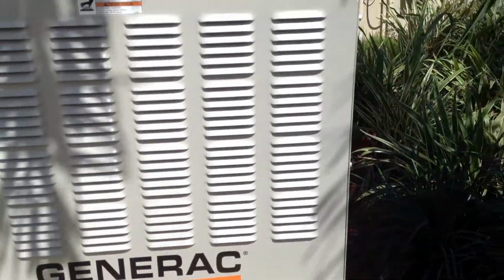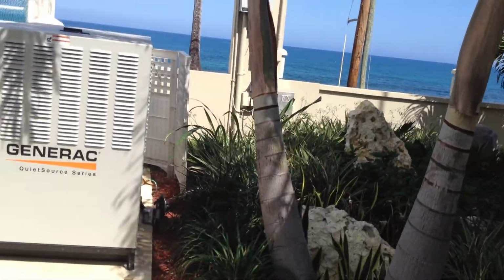About 62 decibels right next to the unit. I'm going to come back 10 feet.